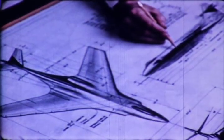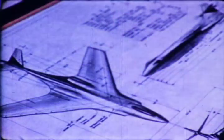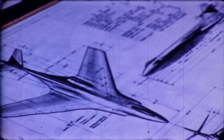From their drawing boards came the initial plan. But like all new ideas, acceptance did not come easily. There were those who said jet aircraft could not operate on water. Landing speeds would be too great. Too much drag on takeoff. Too much shock on landing. Spray would drown jet engines. These men took all these problems in stride and came up with a plausible design. But it was all on paper.